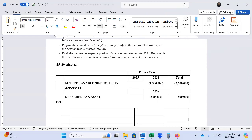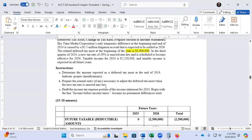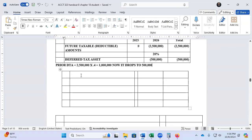And if you're wondering, they said the prior DTA equaled what? Now they give it to you. 1 million. That's okay. Is 1 million. And that was because the tax rate changed. So they had 2.5 million times 0.4, and so before it was set up as 1 million, now it drops to 500,000. So part B says prepare the journal entry if any necessary to adjust the deferred tax asset when the new tax rate is enacted in the law.